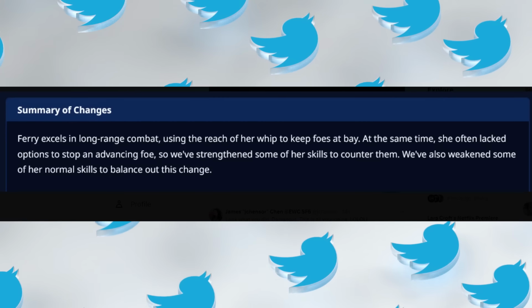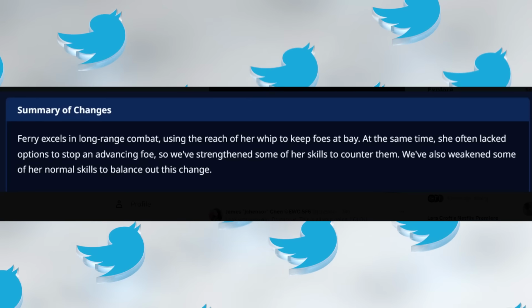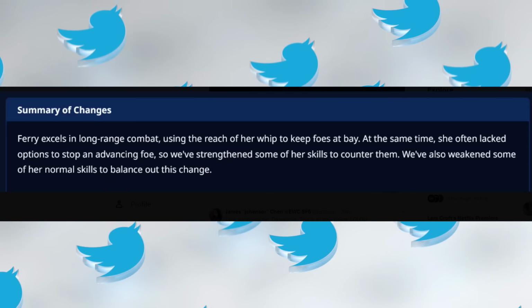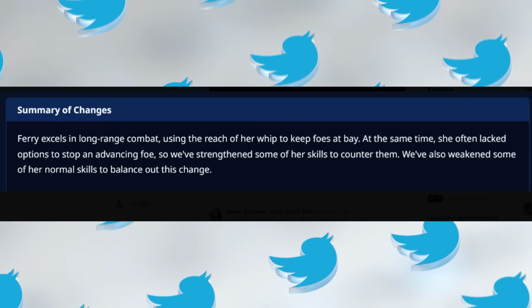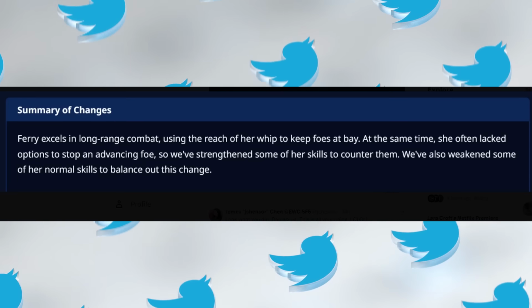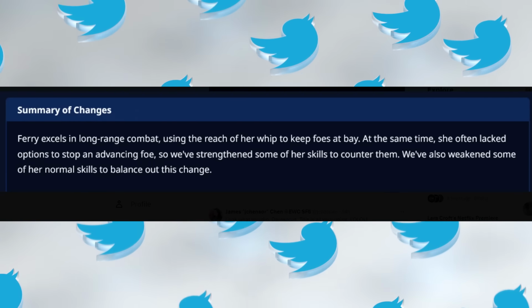Saying, Fairy excels in long-range combat, using the reach of her whip to keep foes at bay. At the same time, she often lacks options to stop advancing foes, so we're strengthening some skills to counter them. We've also weakened some other of her normals to balance out things. That makes more sense. Hey, we noticed these anti-airs are a little strong, and it's unfair, so we're gonna change the frame. We're gonna take away something from that and then give her something else.